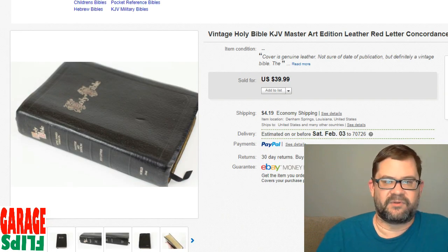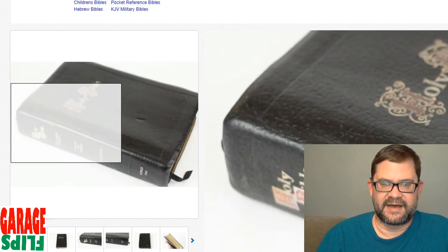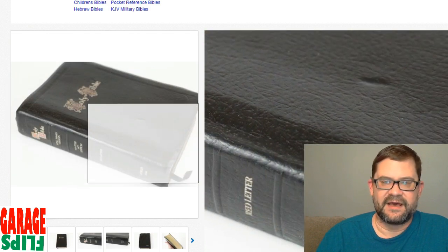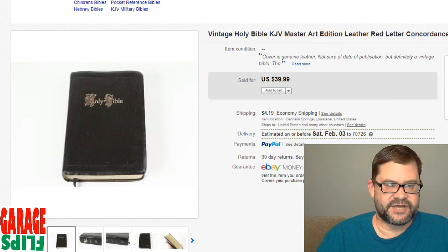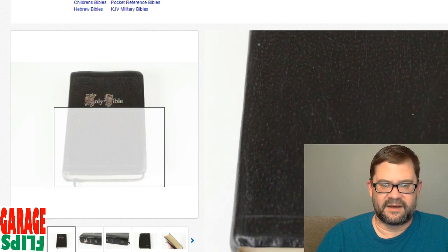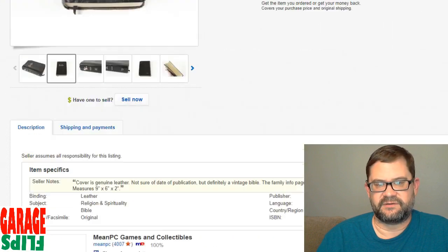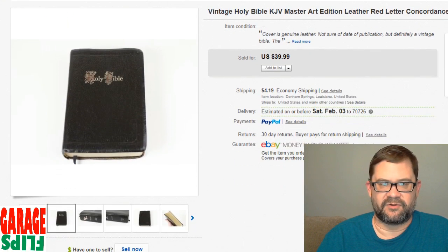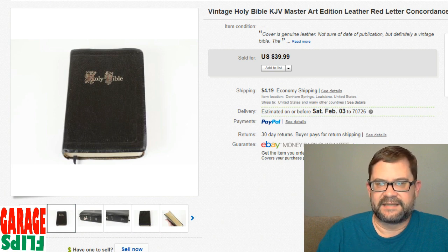All right, here's an example of a bonded leather covering. You can actually almost see the difference, I believe. And you can also feel the difference. A little older, not in terrific shape, but it was a desirable Bible apparently. And man, how old was it? Do I put the date? Not sure of the date of publication, but it's a vintage Bible. So I picked this Bible up for 50 cents. And in here, Master Art Edition leather, red letter concordance.